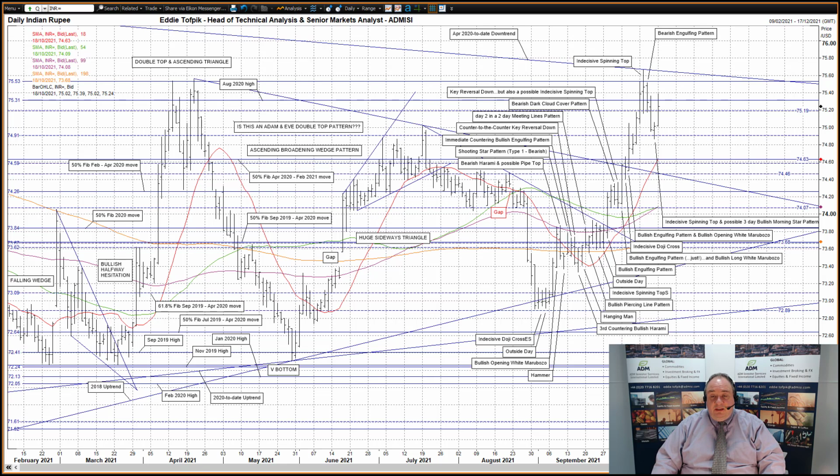Overall, we're still above the downtrend and trendline combination of the April 2020 to date move, currently at 74.47, which makes up the large April 2020 to date sideways triangle. This gives an initial target topside in the 76.36 area and a secondary target in the 77.79 area. Obviously, the secondary target will be harder to achieve. This, of course, assumes that the current break higher is not a false break.